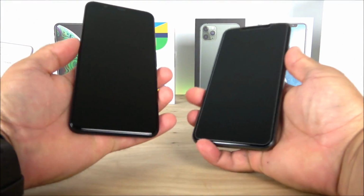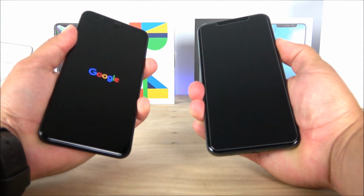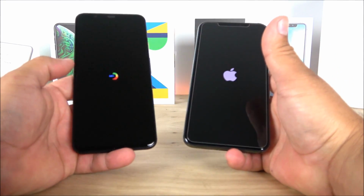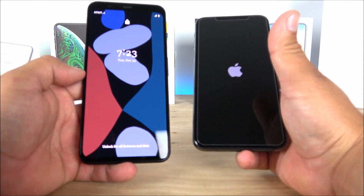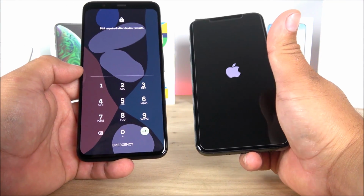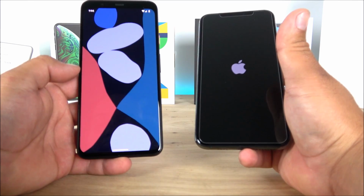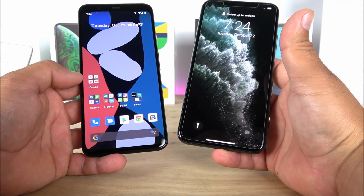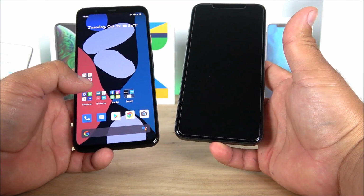Now with this being said, let's go ahead and boot both devices and see which is a little bit faster. I'm going to press the power key on both of them, and hopefully they are not too far apart. I already know who's the winner, I'm just playing dumb with you guys. Here we can see it. The Google Pixel 4 XL is at least 5 times faster, if not more. Let me enter my password real quick, and there we have it. This one is pretty much all set to go, while the iPhone took almost 5 times more seconds than the Google Pixel 4 XL.